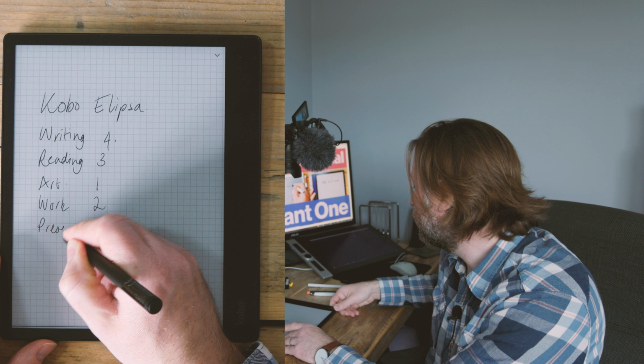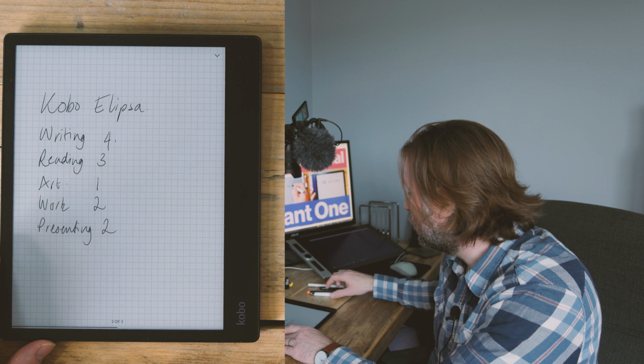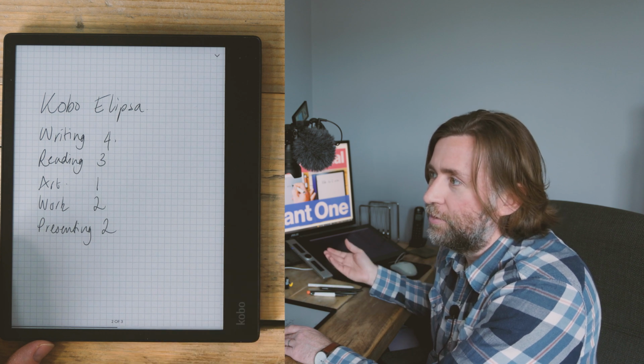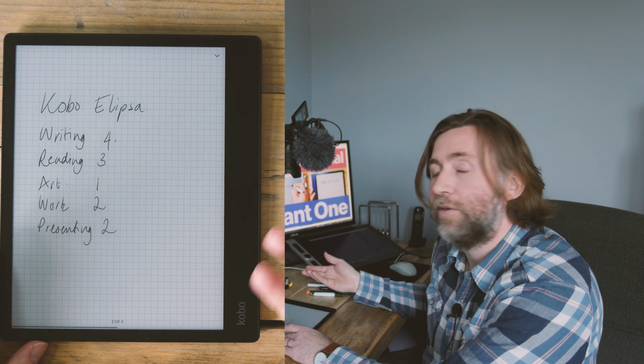Similarly, the Kobo Elipsa, there's no way to present straight from the device either, but it could be useful, for instance, for starting a presentation in the advanced notebook, because you could make things like flowcharts and then import those into a PowerPoint later. So it could be a useful tool for making the presentations before actually going ahead and presenting them.